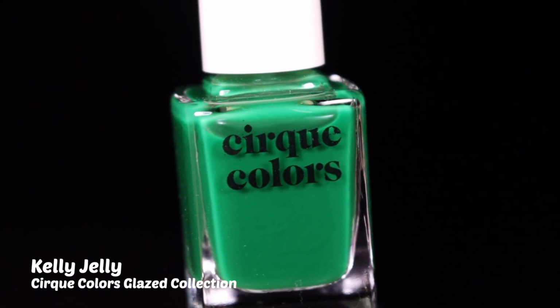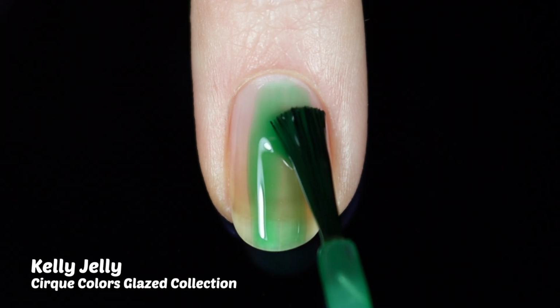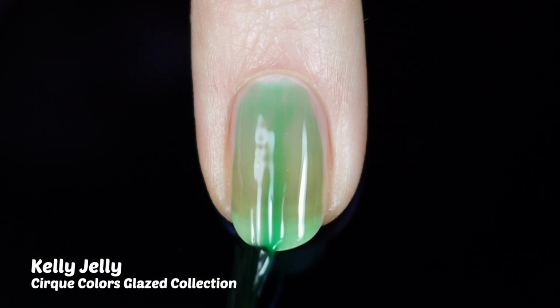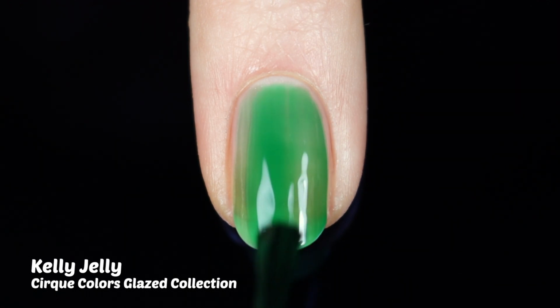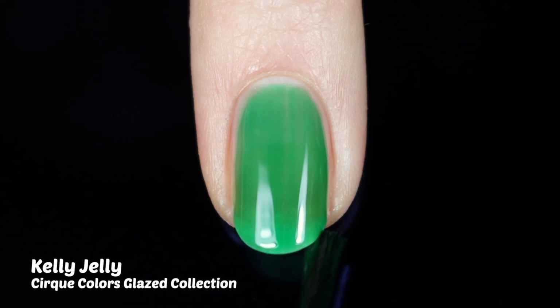Next up, we will look at Kelly Jelly, which is this very grassy green jelly shade. You can see here, first coat, of course, we are very transparent, very see-through, but as we build this one up, it gets so pigmented. It turns out so nice as the finished nail. I think they did a really great job formulating this color. The pigment is just so perfect.